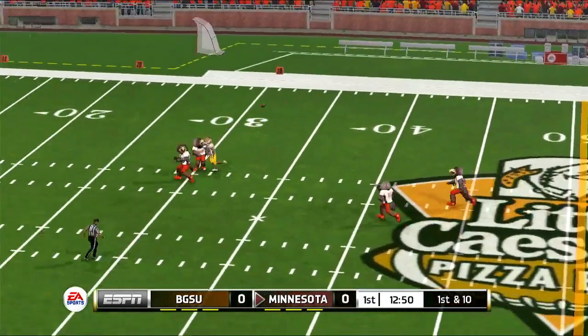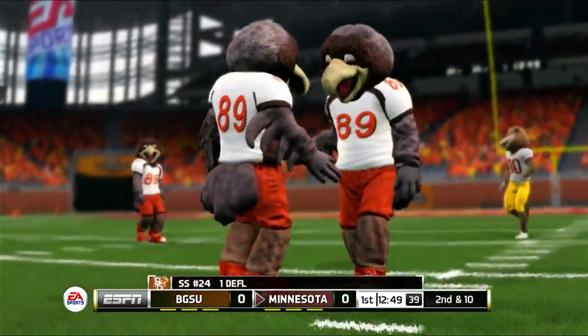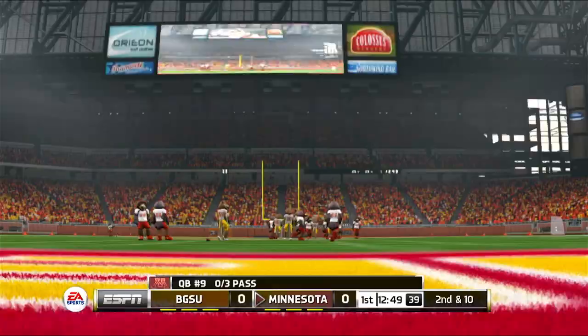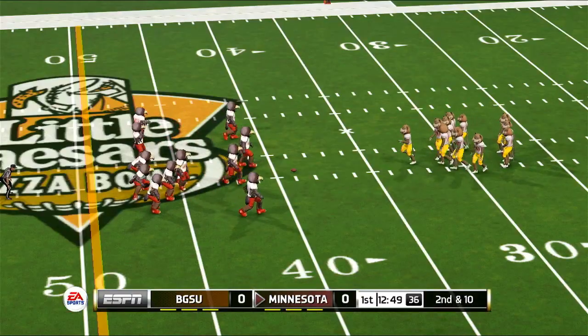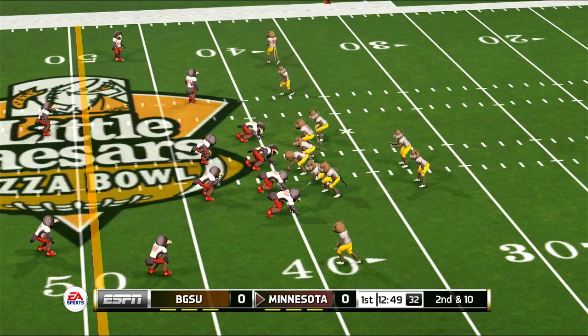He's going to air it long. Oh, he had the pick, and he dropped it. Well, the offense catches a break here. That ball should have been intercepted there by the safety, so the quarterback gets the ball back here for this next down. From their own 39-yard line. Second down.